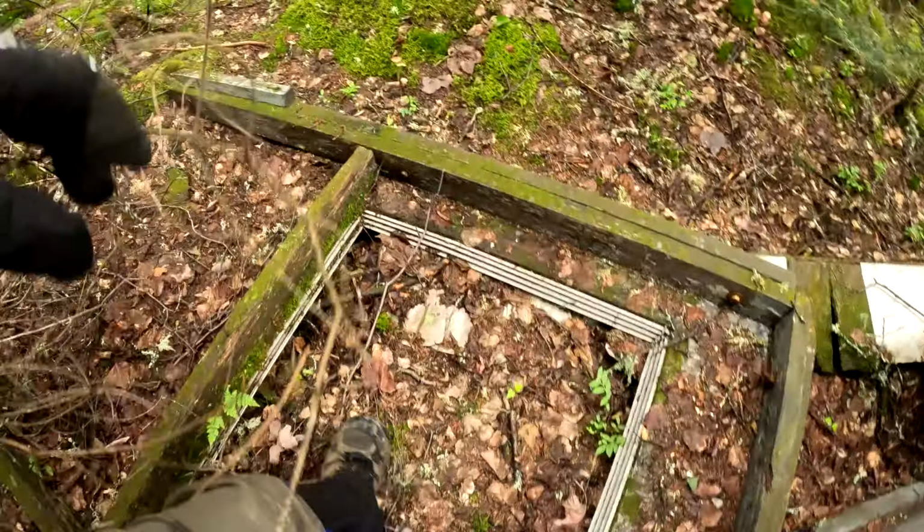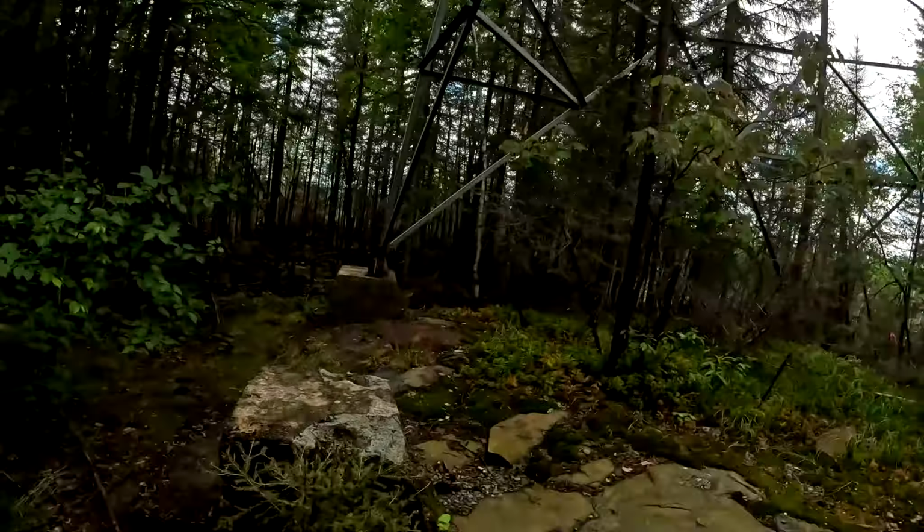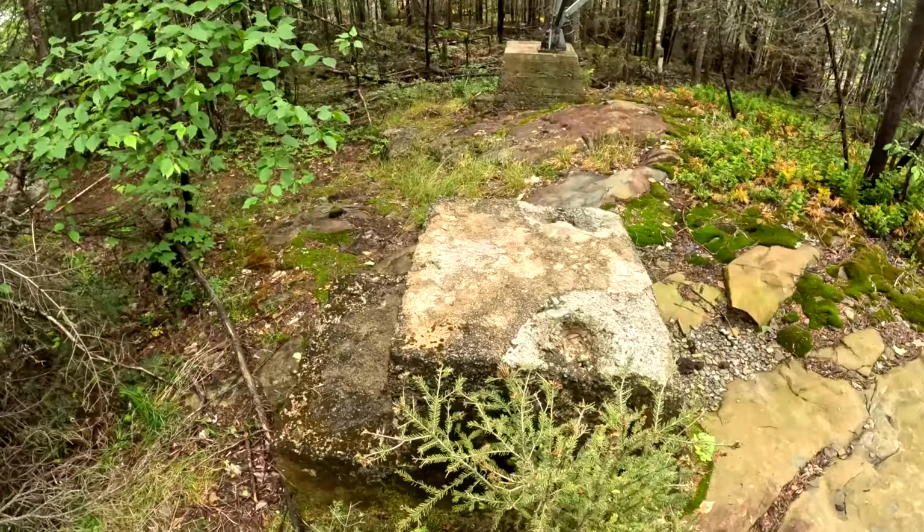Yeah, this one came off all the way down. So this is, like I said before, the Burt Tower. Newer steel. Wow, they took off two sections of the ladder here. Yeah. Definitely ain't climbing that. They got stairs here. That's pretty cool.